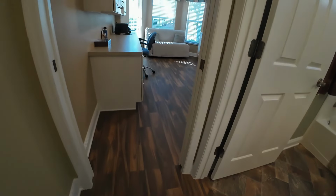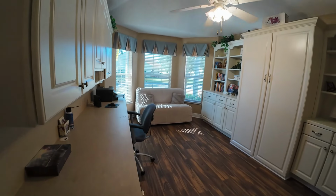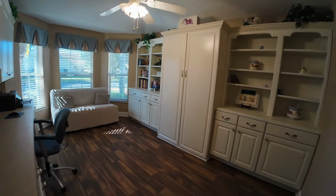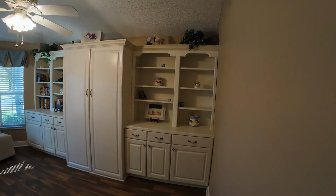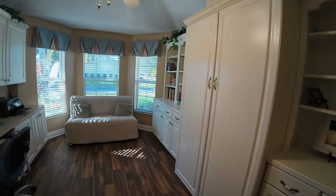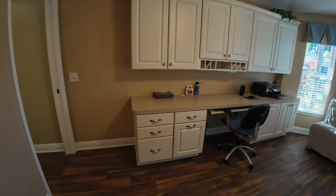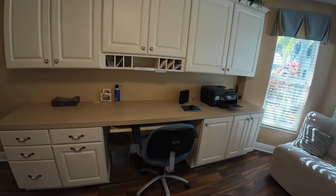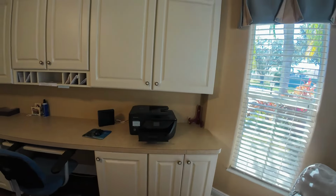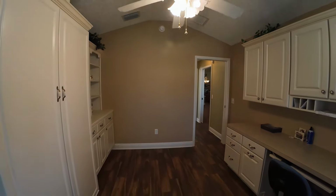This is a bedroom located in the front of the home. The front of the home does face west. It is being used right now as an office space. You see many built-in cabinets in this room as well. Very nice. That is a Formica countertop on the office desk. Raised panel cabinets in here as well.